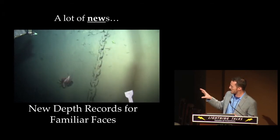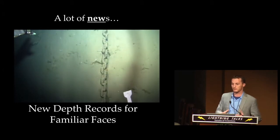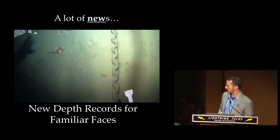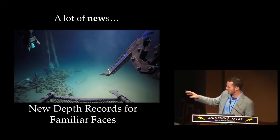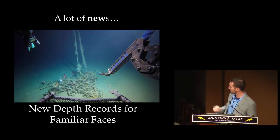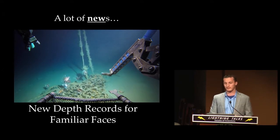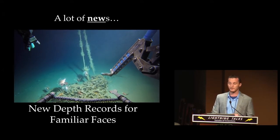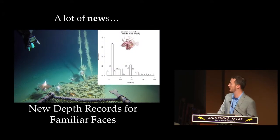And we don't just find them in this patchy distribution, we often find them in large abundances, both on natural habitats as well as artificial habitats, like you're seeing here. This is a submerged chain around 500 feet, and you can easily see there's about a dozen lionfishes on this particular set. Off Dominica, in just 10 dives, we saw more than 239 lionfishes down to a depth of 805 feet, which is a record for the Caribbean. So this isn't great news.